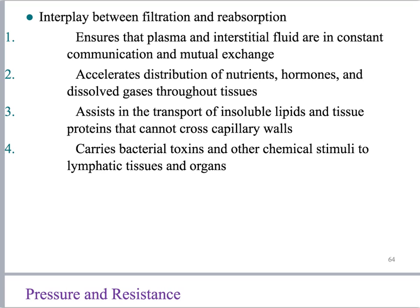So we have the interplay between filtration and reabsorption. That ensures that plasma and interstitial fluids are in constant communication and mutual exchange. It accelerates the distribution of nutrients, hormones. It helps transport insoluble lipids and tissue proteins. Also, it carries bacterial toxins and other chemicals to the lymphatic tissues and organs, which will help stimulate the immune system.